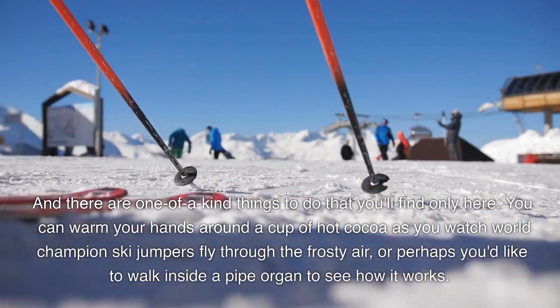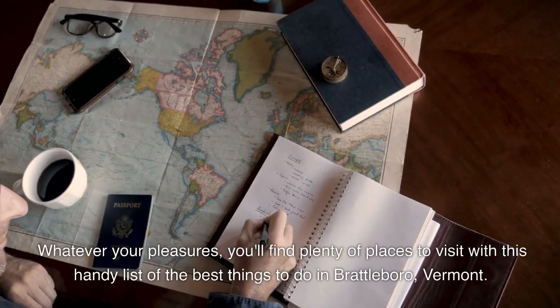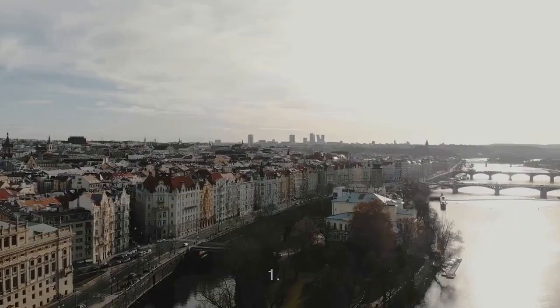Whatever your pleasures, you'll find plenty of places to visit with this handy list of the best things to do in Brattleboro, Vermont. 1. Main Street.